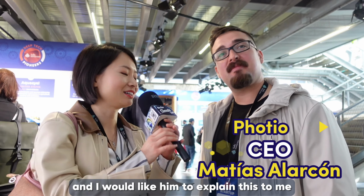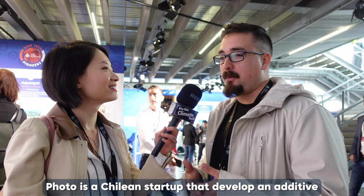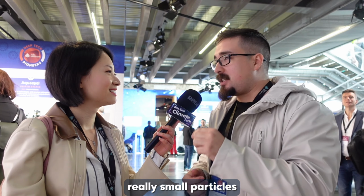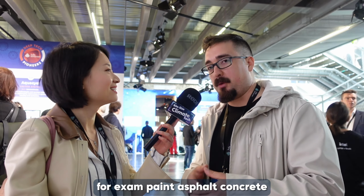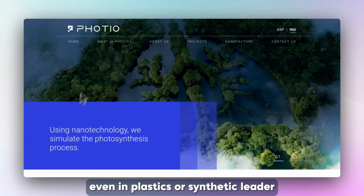They have developed this nanotechnology, and I would like him to explain this to me first. It's a Chilean startup that developed an additive. It's composed of a mix of nanoparticles, really small particles that you incorporate into different materials, for example, paint, asphalt, concrete, even plastics or synthetic leather. And we promote a photosynthesis-like process on the surface.